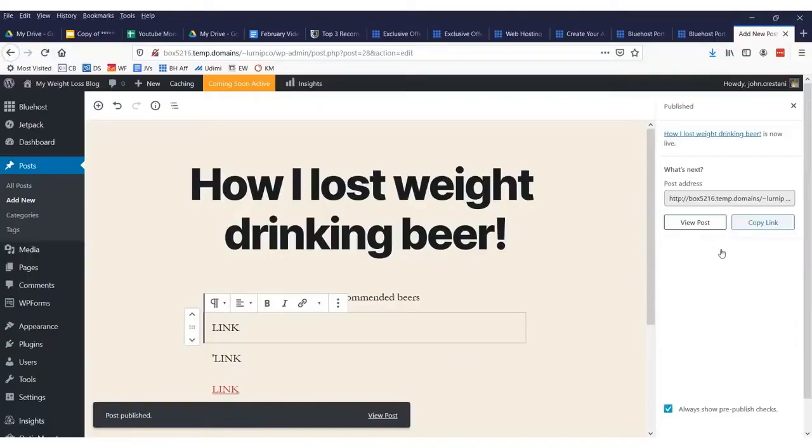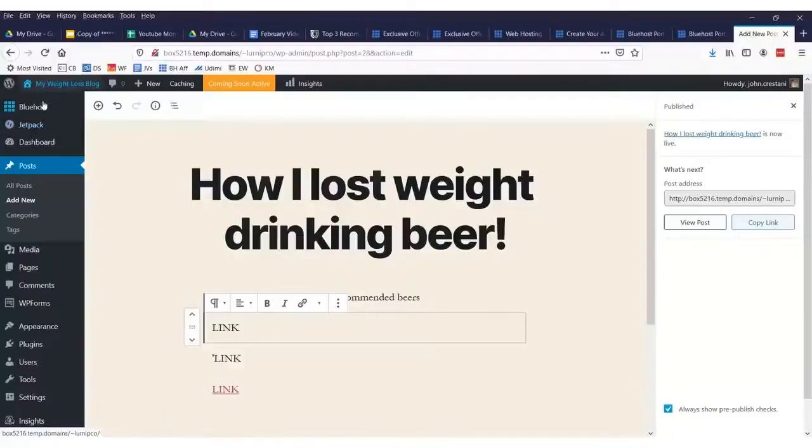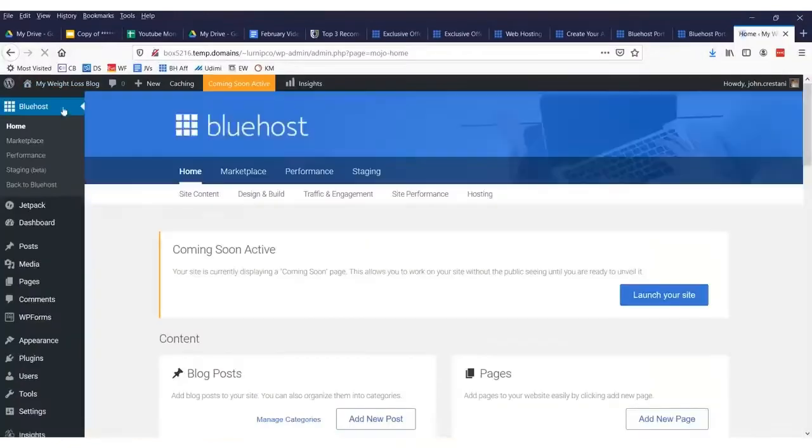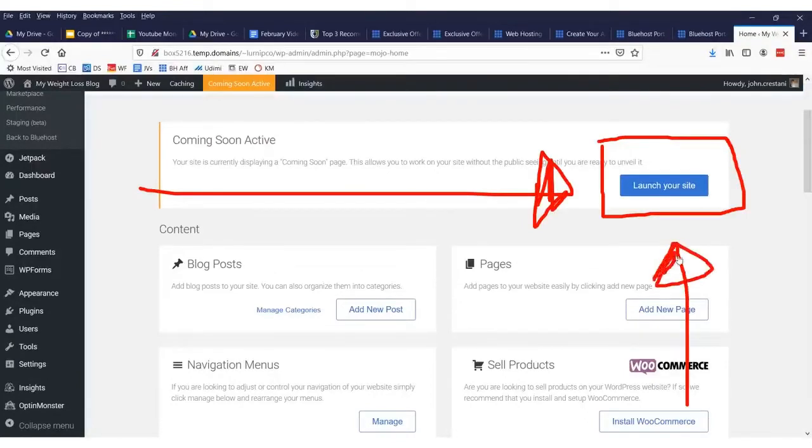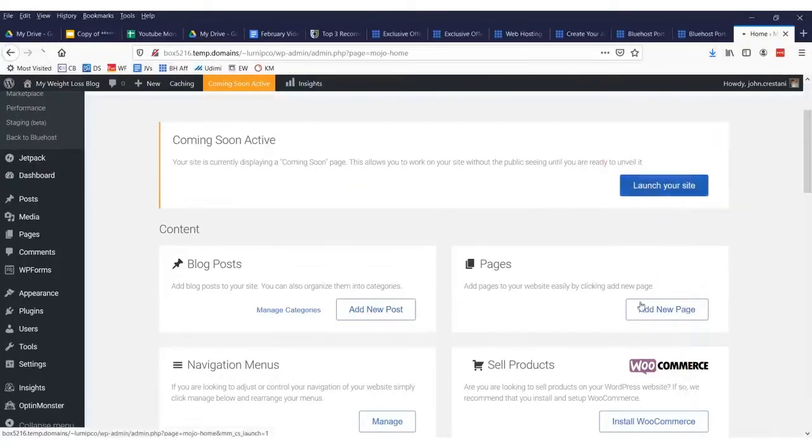Now we have our post, and the last thing you need to do to activate your site is come up here to where it says blue post home. I clicked right there. Click this button that says launch your site, or else nobody will be able to see it. And once we have clicked this link, folks, we are now live.